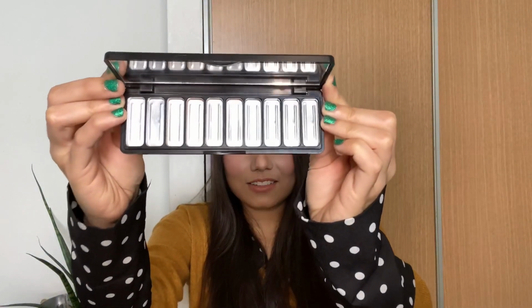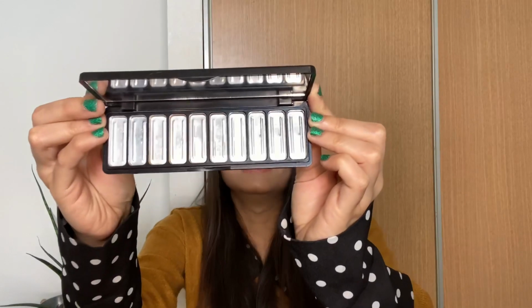Background music, drum rolls please. This is all empty. I can't believe I used every tiny bit of the eyeshadow in here. I am so excited.